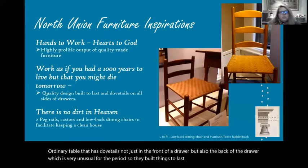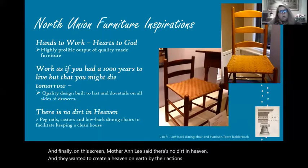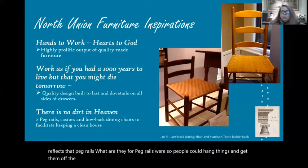And finally on the screen, Mother Ann Lee said, there's no dirt in heaven. And they wanted to create a heaven on earth by their actions and their beliefs. So their furniture reflects that. Peg rails, what are they for? Peg rails were so people could hang things and get them off the floor so you can clean the floor properly.